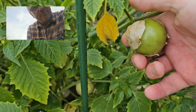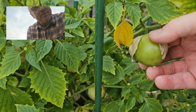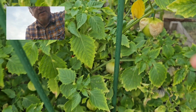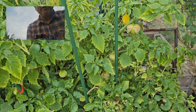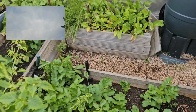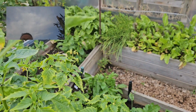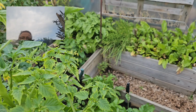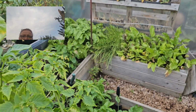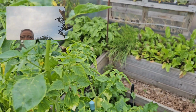You get this husk on them, and then the actual fruit underneath is quite sticky. But these make absolutely fantastic salsa verde. They're great for jams, and even pickled tomatillos are nice as well. If you look over the end there, we've got beetroot growing. I've got some spring onions in the middle. I'm going to start planting some more spring onions, beetroot, spinach, maybe some more carrots, just to put a succession in, because there's going to be bits and pieces coming out.